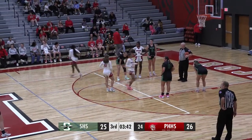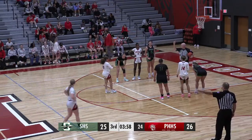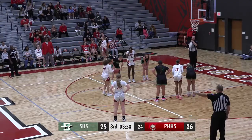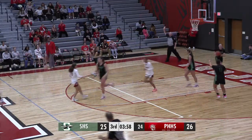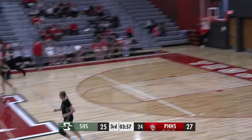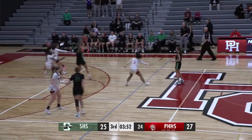Riley Miller getting called there for the foul, her 2nd foul. Maya Richards coming into the ball game for the Trojans. Tucker trying to extend this back to 2. And she gets the bounce and does. Bruce bringing it up the backcourt now for the Warriors. 27-25, Trojans in the lead.